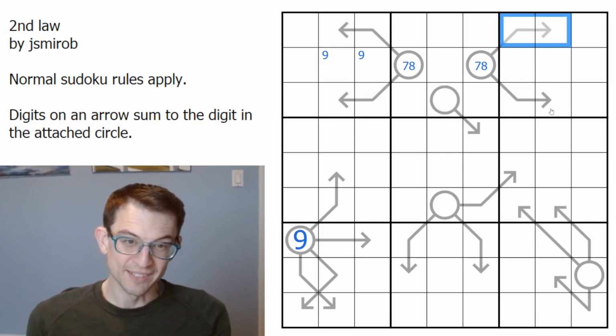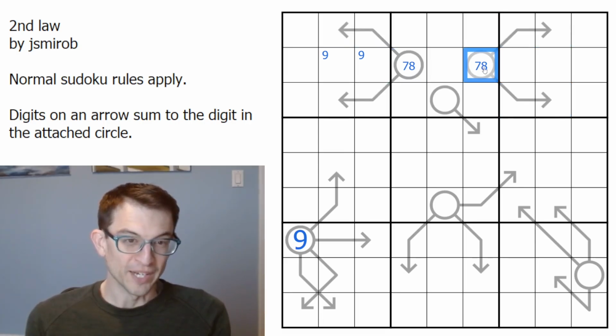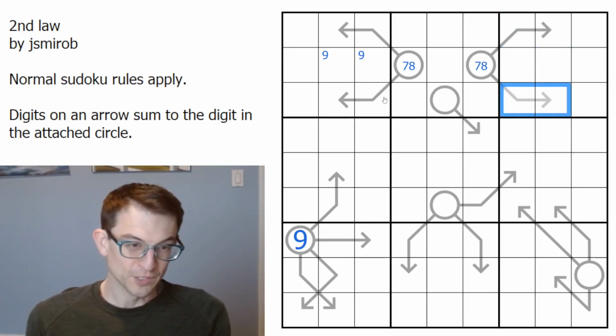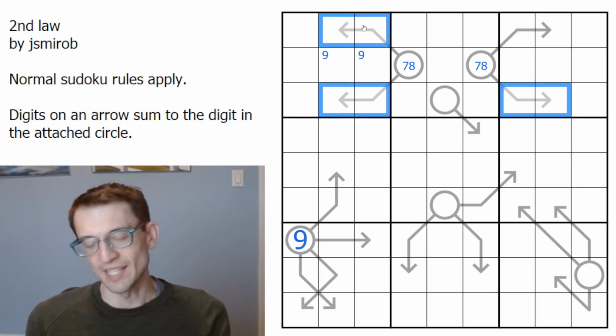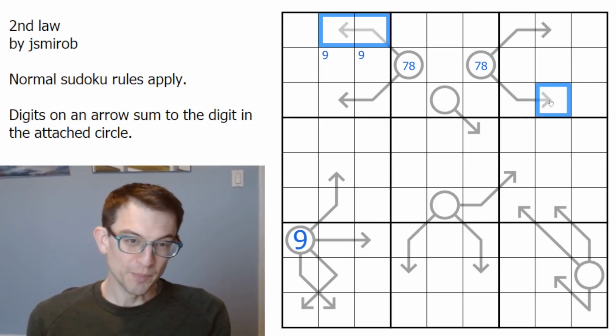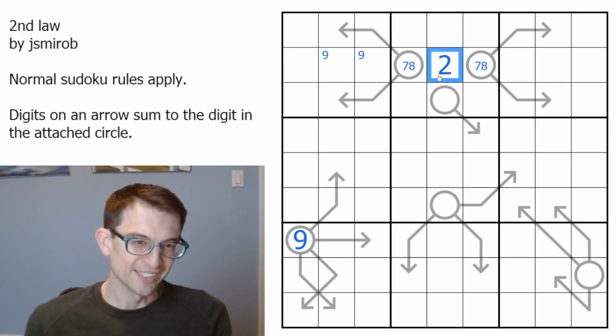But I can't put an 8 on this arrow because if I do that, that'll break. This circle has to be 9. It just doesn't work. So that way doesn't work. The other way to do it is to have 1 to 7, which sums to 28, and then repeat the 2. So we actually get a repeated 2, not a repeated 1 here, which I think is very cool.